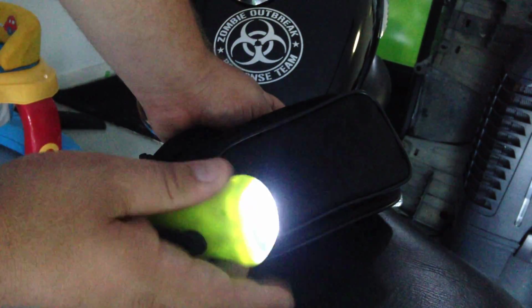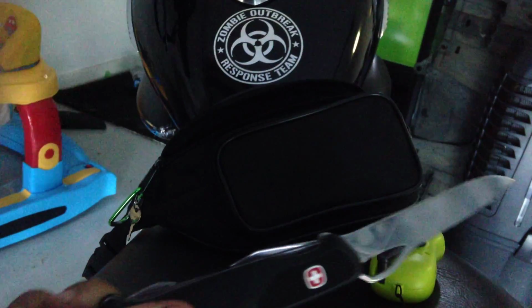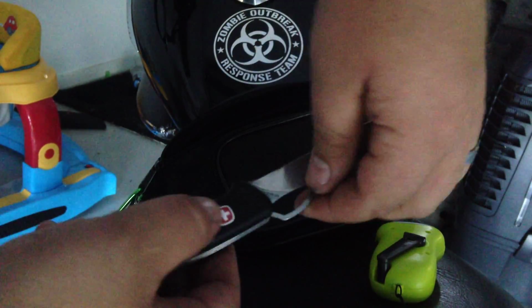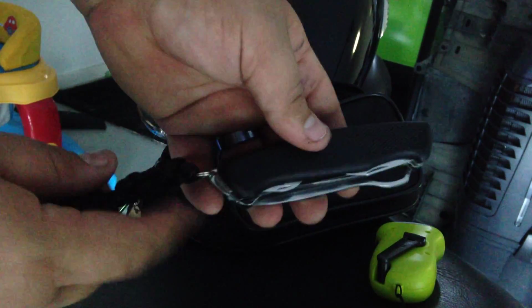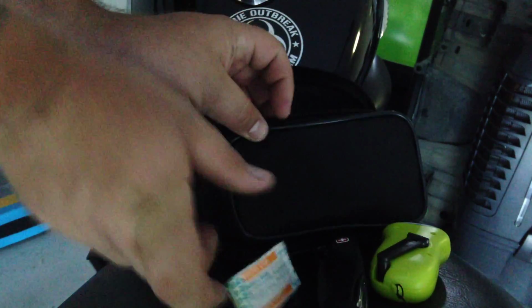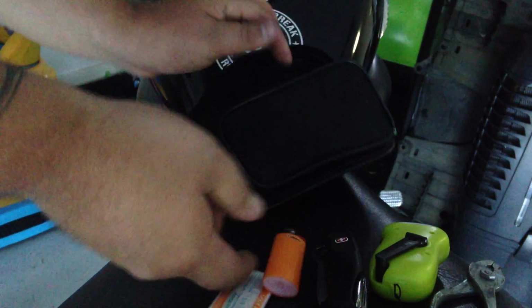In this portion I've got another little wind-up torch, a Swiss Army knife, which I bought while in Switzerland as a souvenir. I don't want to even try and work out what I paid for it. Swiss francs are a bit different. Some band-aids, just your standard band-aids. I got a pair of pliers, a lighter.